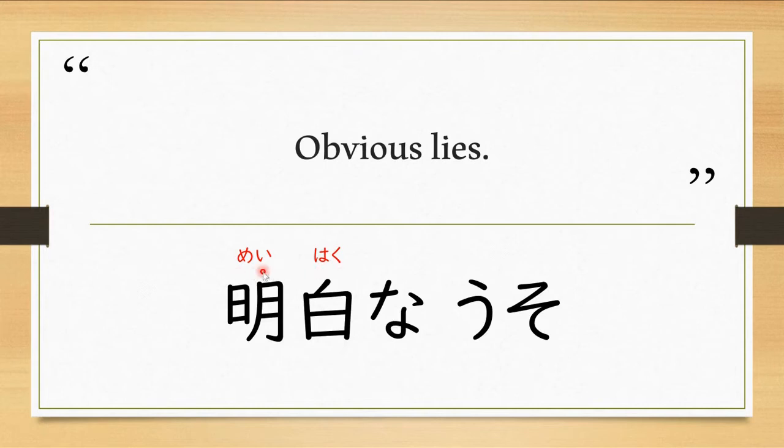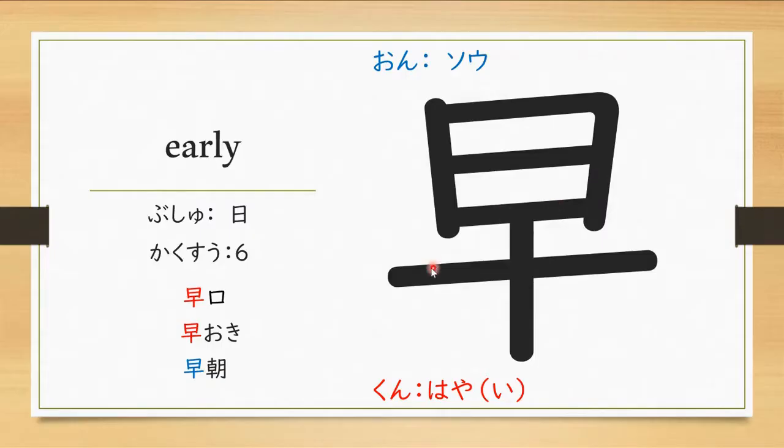When you pronounce it, the e becomes a wrong sound. Person, 10 — early. The on-reading is sou. The kun-reading is hayai. Can you guess how to pronounce these words?